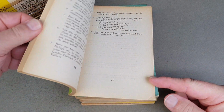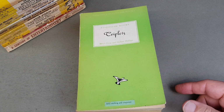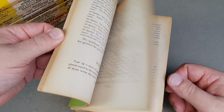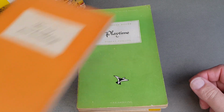Triplets. Not sure what that one is. Another sort of style of puzzle, no doubt. Playtime. A nice colourful little series. These are really cheap to get. I haven't bought any from dealers. I've found all of these in the wild, and that was in the end the whole set.